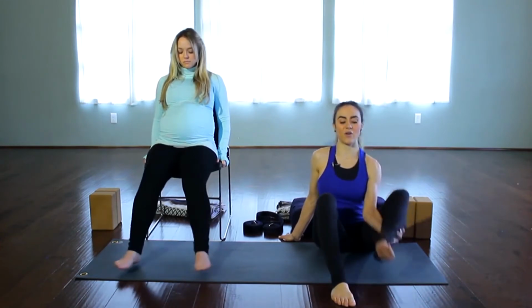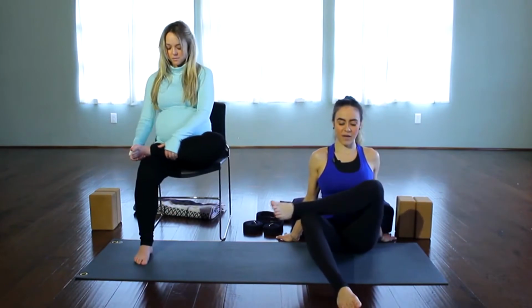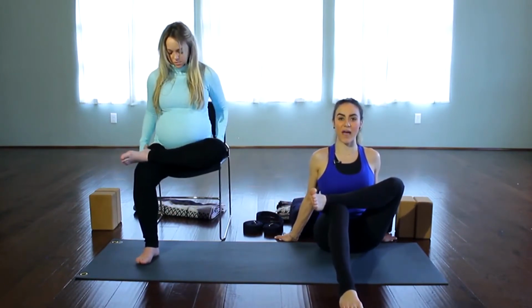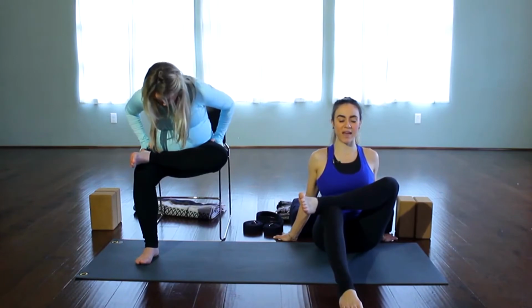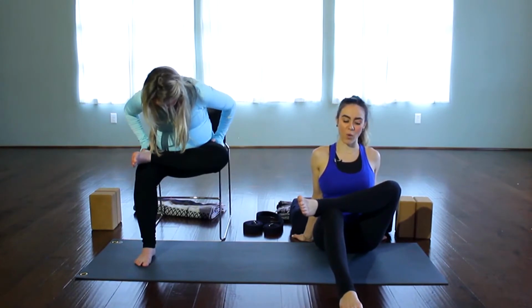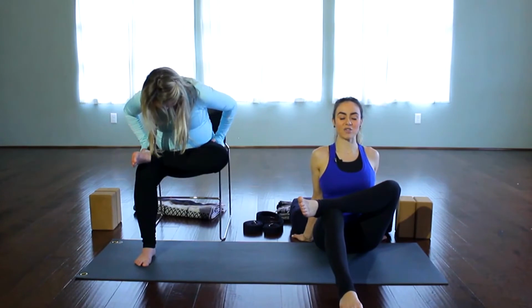Take your left ankle, place it on top of your right thigh, and then you can find that rock the baby position again. And when you're ready, go ahead and come down into your fold and close the eyes and just notice any differences between the right hip and the left hip. This one may be tighter, this one may be more open. Take a deep breath into your low back and into your sacrum.